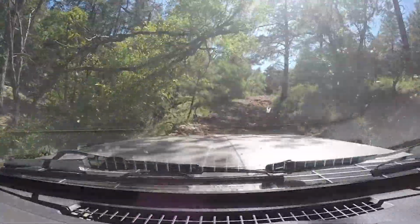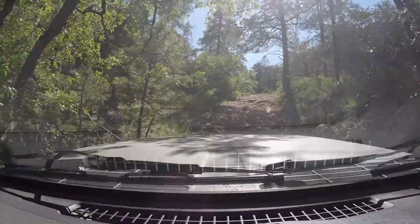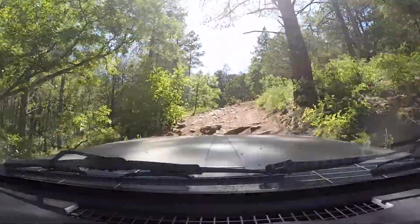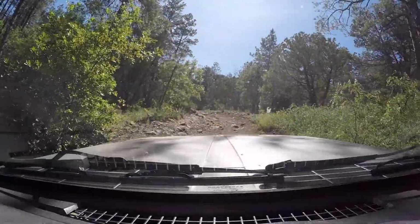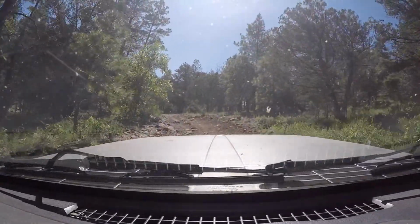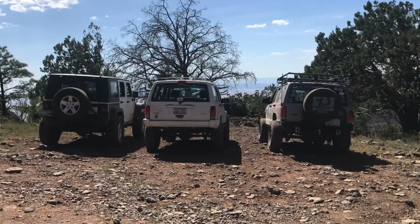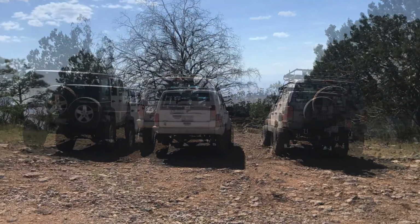After being pretty convinced that we were going to never get out of this canyon, the trail finally started to head towards the right, make a gentle climb out of the bottom of the canyon, and it wasn't too long before we were able to pull off the trail and just enjoy the view down into Prescott Valley.